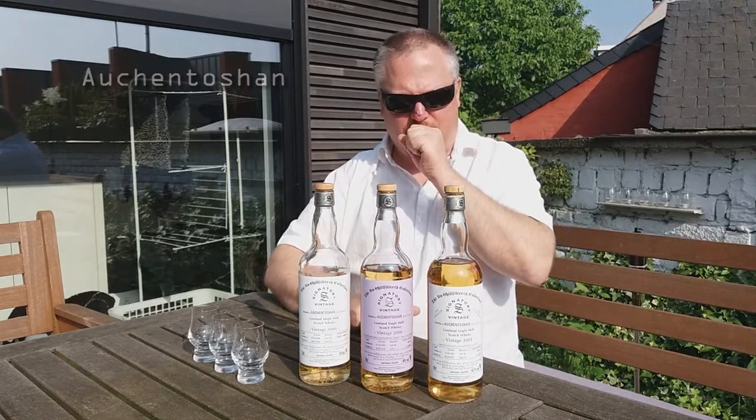Now those warehouses of Pitlochry, they are filled with casks from almost every distillery imaginable, and they also have quite a few casks of my beloved Lowlander Auchentoshan. That's reason number two for trying these three, because all three are Auchentoshan single malt. The third reason is the following.